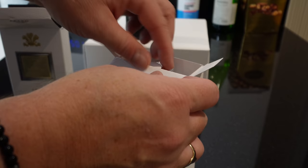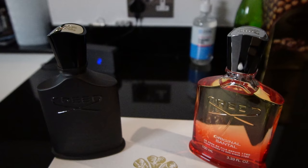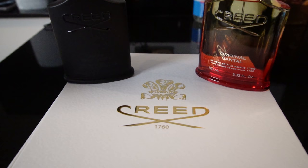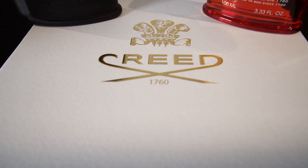Here's something very interesting about the logo of Creed 1760. The crisscross from the C and the D is a pair of scissors, because originally Creed was a tailor company. I find that fascinating. How interesting is that? So yeah, it's a pair of scissors, because they started off as a tailor company and then moved on to cologne and perfumes. Just amazing.